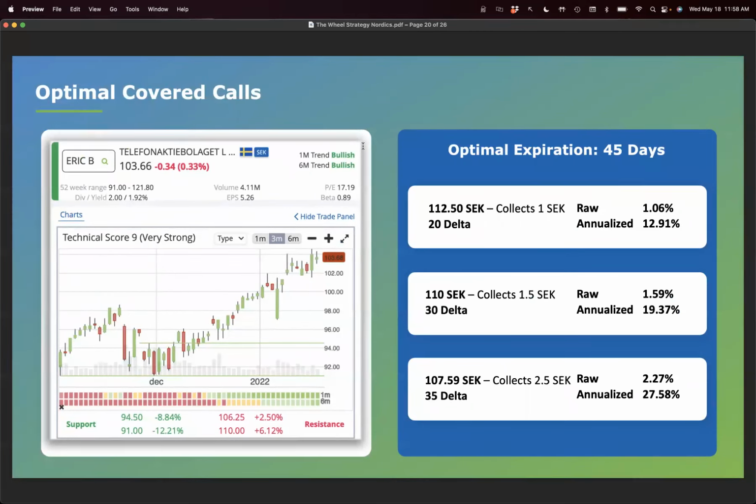I want to ask the audience here a question, because I've used an example of a stock trading at 50 crowns, but I want to use a real example to show you how to pick where to sell your covered calls and where to pick your cash secured puts. So I'm going to use Ericsson B. In this particular case, this is an older example, but the stock at the time was trading at about 103 crowns. Now, let's say you look at the options chain, right? We're looking at an option that expires in roughly 45 days.